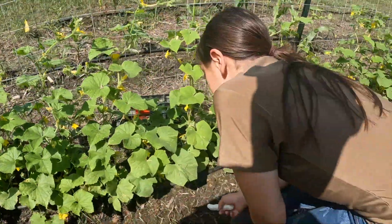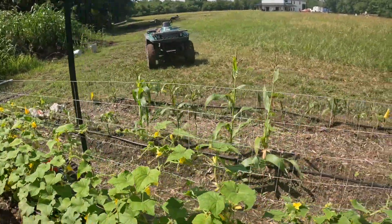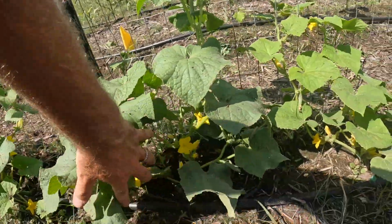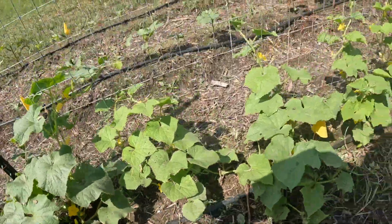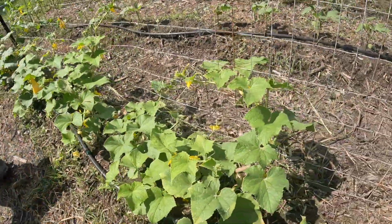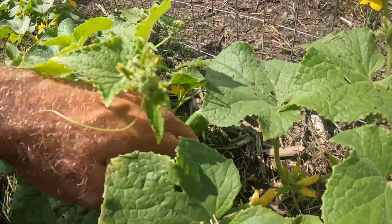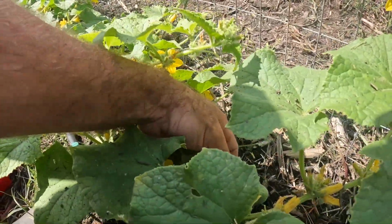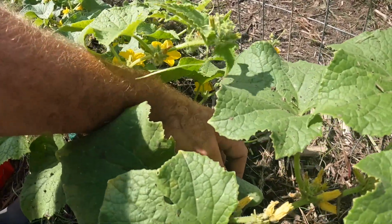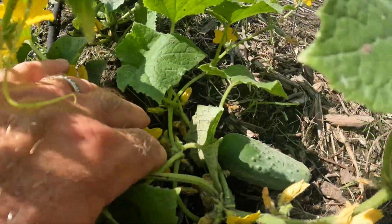Okay. All right, grab our bowl, honey. Let's come this way. I remember seeing one more cucumber that was ready. Maybe it's under here. Oh, here we go. Is that one ready? I saw that one. No, it's still a little bit hard. So I think we'll let that one go just a little longer.